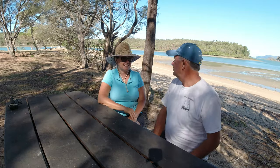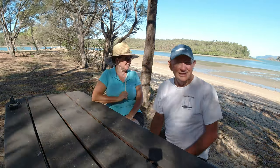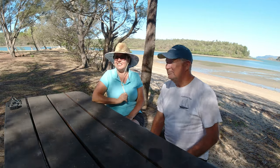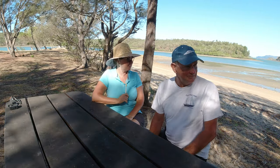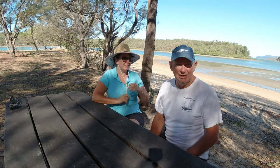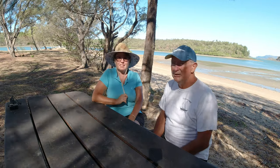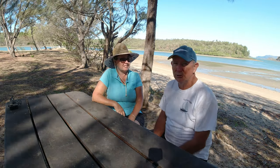We've got a nice secure anchorage now, with a blustering easterly sort of wind. Nice spot for the night. Just a short stay here for us. We're going to continue our trek south. Tomorrow, probably head as far as Curlew Island.